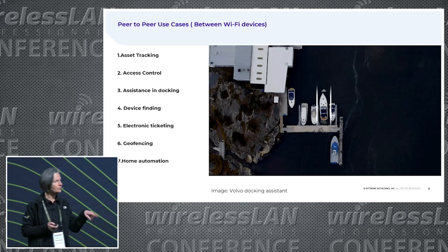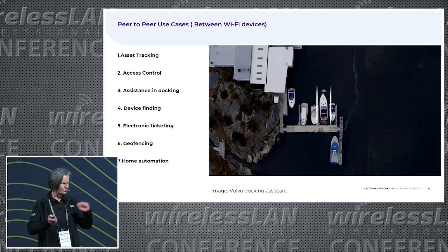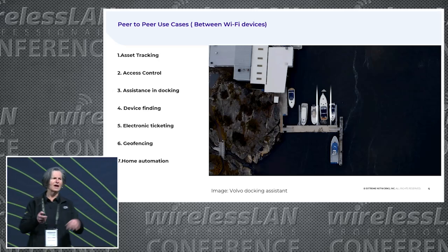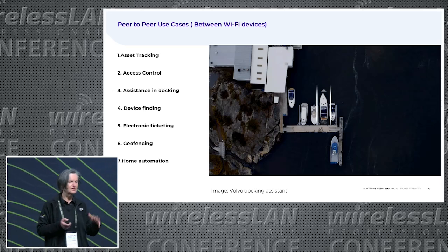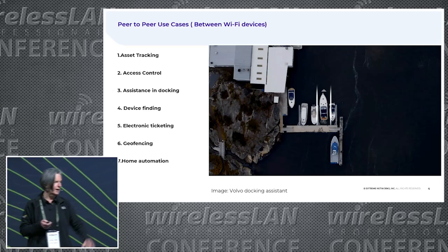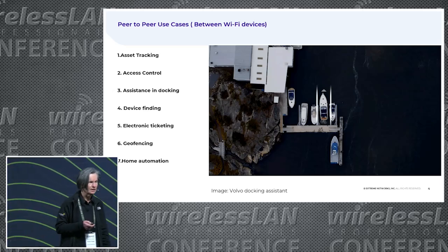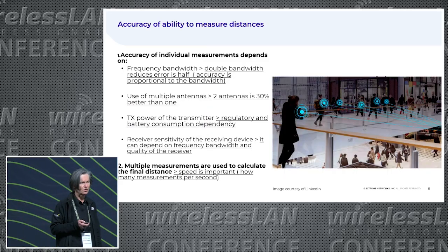We'll talk about that. What about peer-to-peer location tracking and navigation? Again, access control, yeah, hopefully not. Device finding, docking assistance, which luckily use different technologies, home automation. We hear about these things all the time.